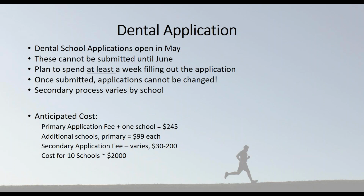The anticipated cost for dental school applications is around $250 for the primary application fee plus one school, with additional schools being $99. Secondary application fees do vary again, $30 to $200, with the cost for 10 schools ranging about $2,000.